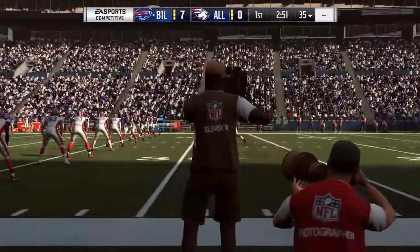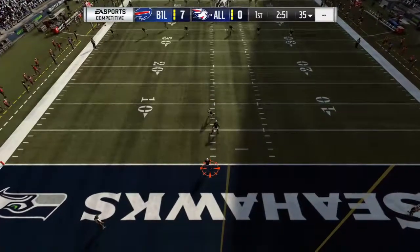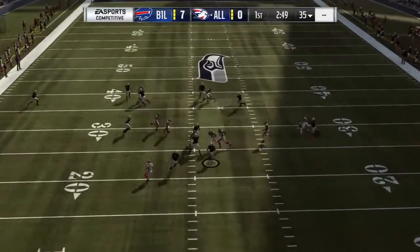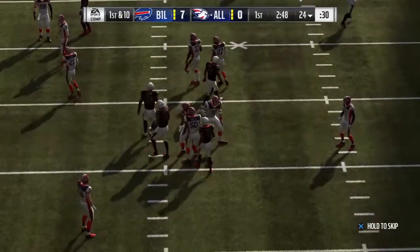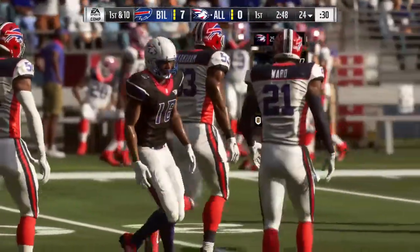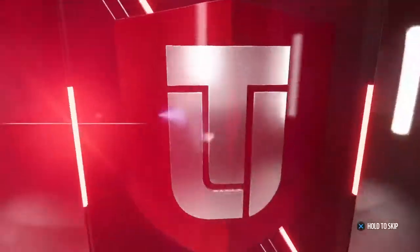Here's Hopkins now out to kick it away. This is fielded at the goal line. And a pretty good return here. He'll be stopped just shy of the 25 at the 24-yard line. So out comes this offense to take over for the first time.